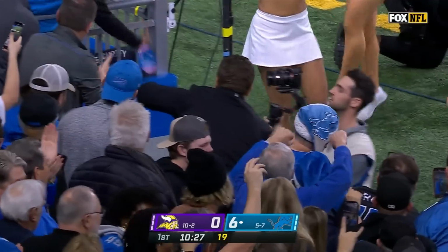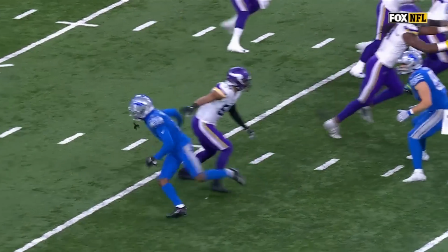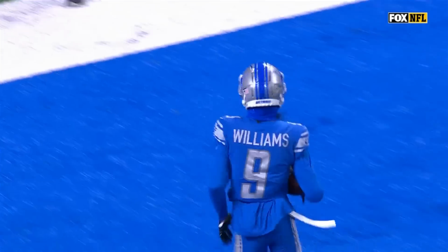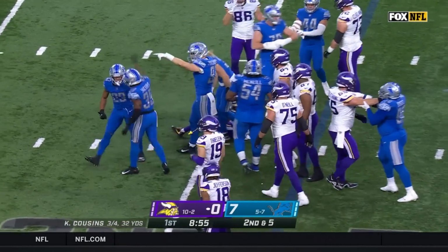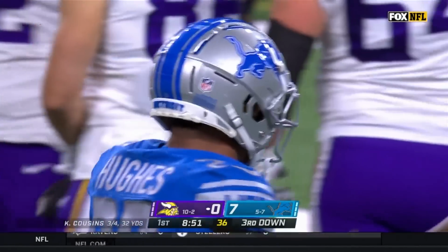Now, Kenny, how big is that loss of Harrison Smith not playing today? This is how big it is. Jameson Williams, he runs right by Cameron Bynum. He gets confused on coverage. Jefferson comes in motion, 2nd down and 5, and Cook hit for a loss. Mike Hughes comes through to make the play.